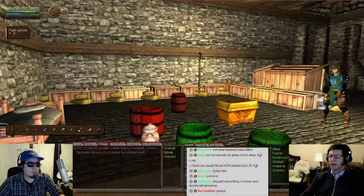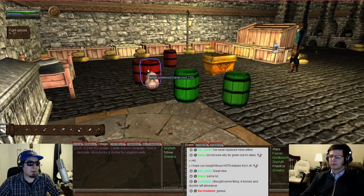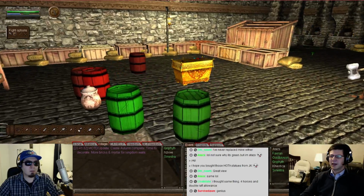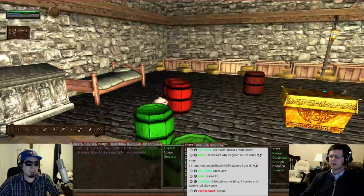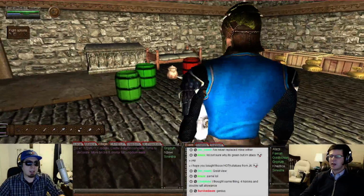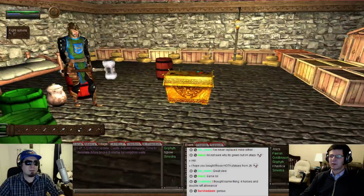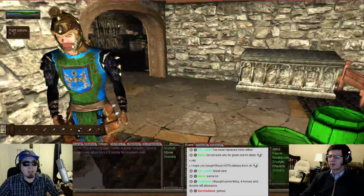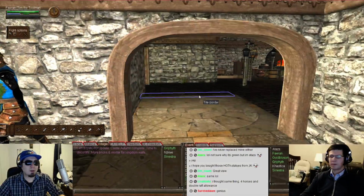I did set up a room over here, my dye making room. That's why there's all these barrels everywhere that are different colors. I started experimenting with it. I think I need a large barrel or something here to do my mixing in. But anyway, that's something I'll do later. We'll add it to the list. Alright, I think that's it.